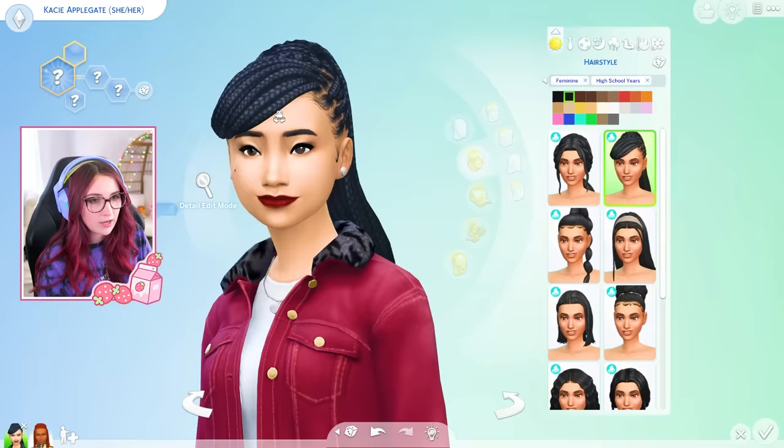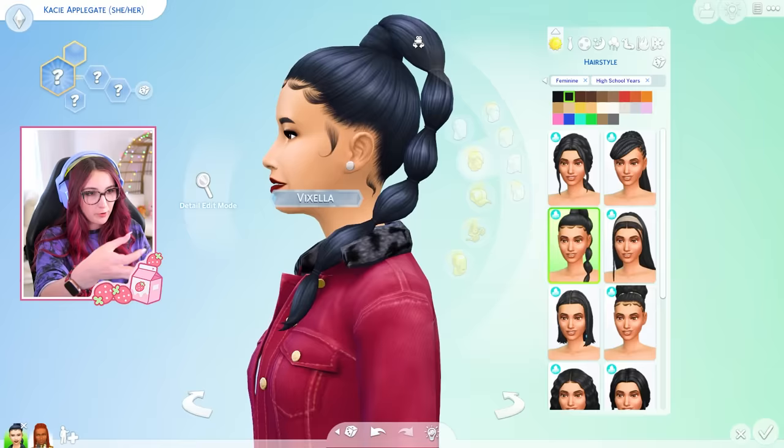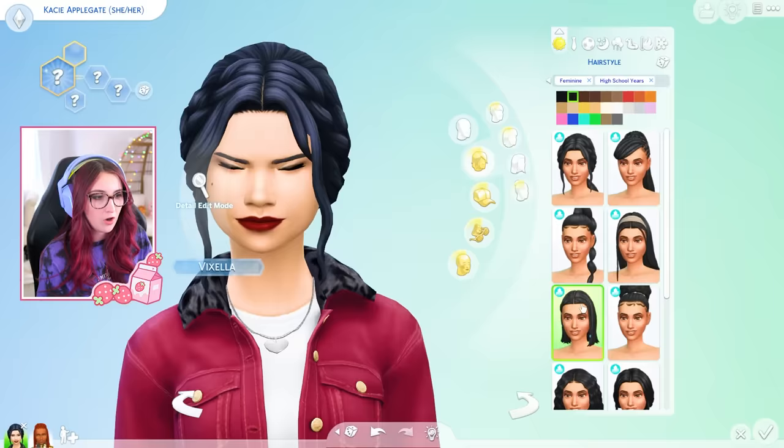Oh my God, it's long. Let me zoom out a little bit. We have this one. Oh wait, what are these called? They're like the bubble, are they bubble braids? We have this one with the headband. It's giving girl next door. On her, I kind of like this short haired one. I think this one's really cute.